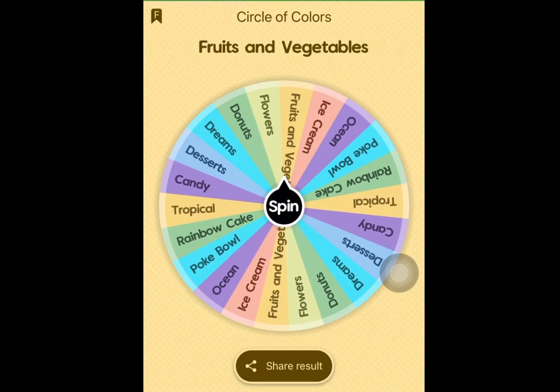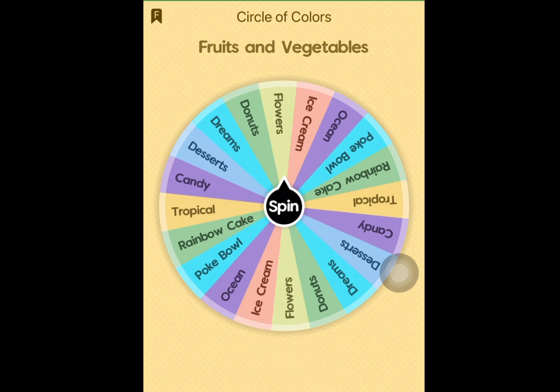Oh, fruits and vegetables. This to me is the most vibrant of all of the ones that I have. I mean, ocean is beautiful and seashells is beautiful, but for vibrancy's sake, fruits and vegetables really appeals to me. So that's the one that I will be working on next. I'll go ahead and hide the slice and I'll see you when I'm done.